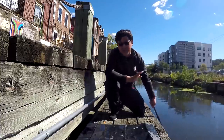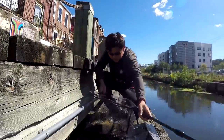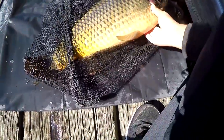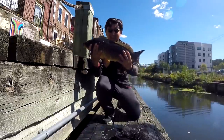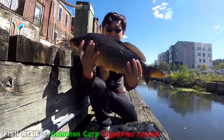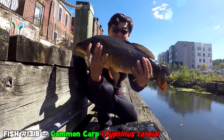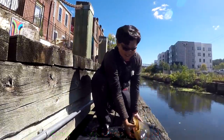All right, let me give you guys a final view of this fish and I'm going to put it back in the water, all right? So check it out now. Check out what a fatty this fish actually is, man. 2 hours, okay, to catch this guy. Look at that. 2 hours, man, but all worth it. Look how chunky, huh? Great fighter too.